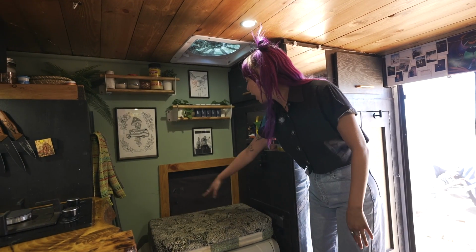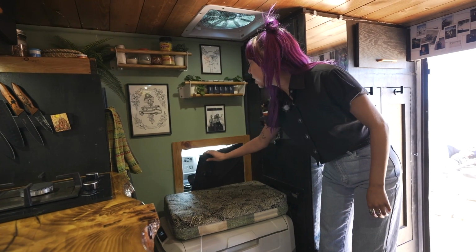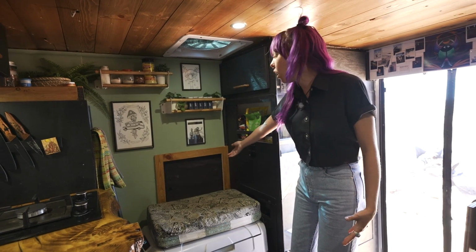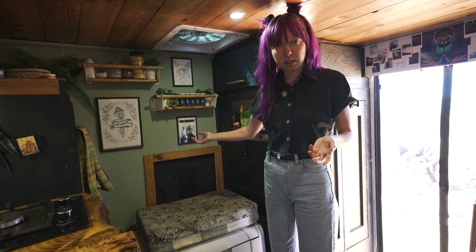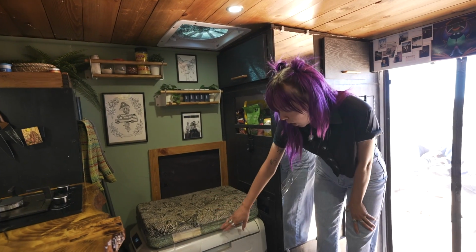This little frame right here is actually the opening to the cab. We just wanted to make it cute because it's just a random hole in the wall. And then we added an insulated window cover because the cab holds a lot of heat that we do not want back here. Right here is our fridge.